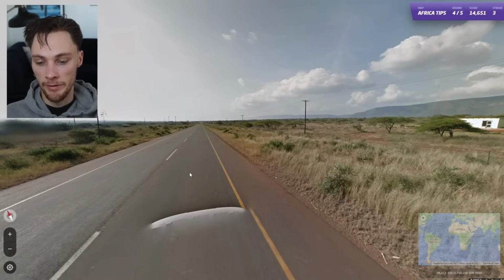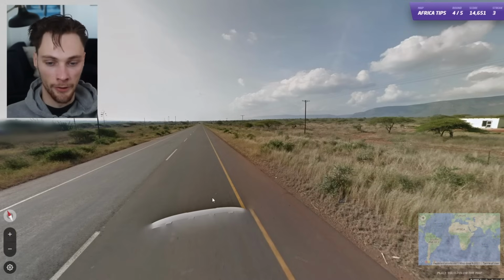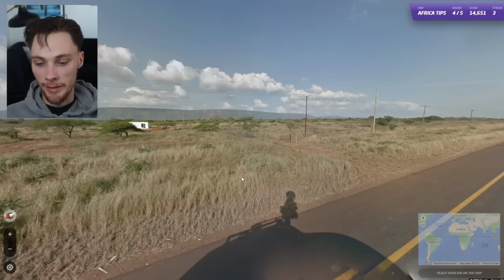Also, a more general tip, South Africa drives left with yellow outer lines, very distinct from Australia, which a lot of maybe new players might get confused. If you see yellow outer lines, don't go Australia. But a distinct feature of Eswatini is the tall grass.